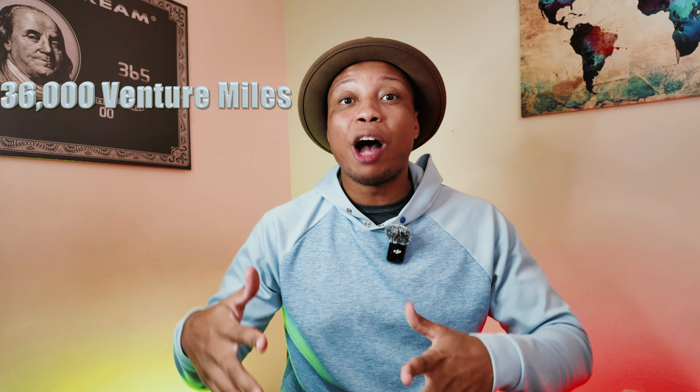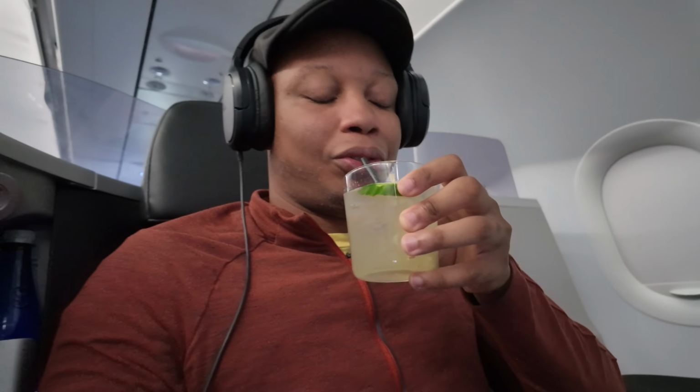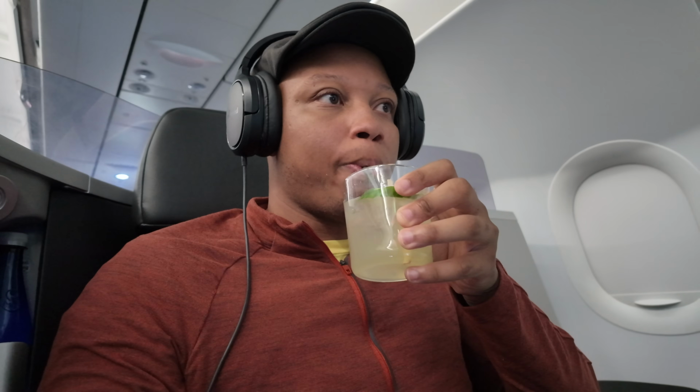In fact, last year they had a 40% transfer bonus with Capital One, which would mean that if you took advantage of that, it would have cost you 36,000 Venture miles to be able to book this business class flight from Los Angeles over to New York. Now that to me is a steal of a deal. I love JetBlue Mint, and if I could book this for only 36,000 points, I would do this all day, every day.